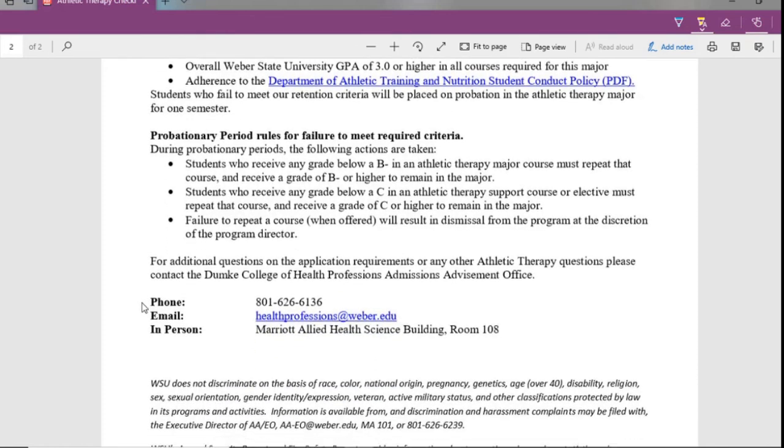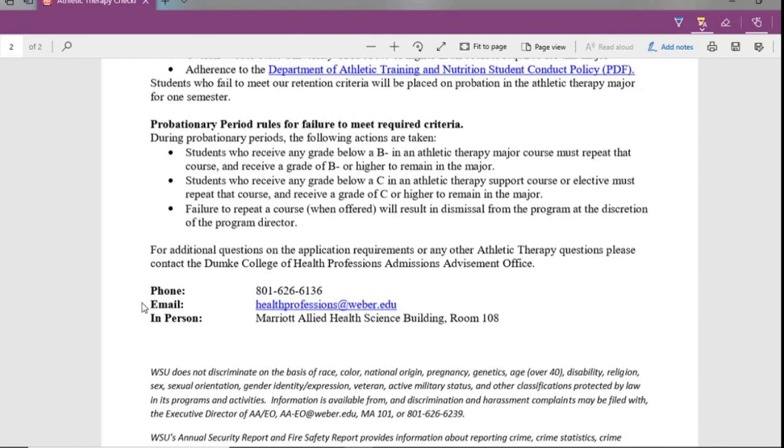If you would like to meet with an academic advisor and help create a plan to work towards the athletic therapy program, you can call us at 801-626-6136, or you can email us if you have any questions at healthprofessions@weber.edu. Just remember to email us from your Weber email and include your W number. And if you'd like to speak with us in person, we are located at the Marriott Allied Health Sciences Building, room 108 at the Ogden campus.